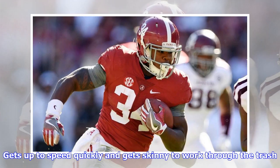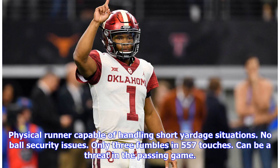Gets up to speed quickly and gets skinny to work through the trash. Physical runner capable of handling short yardage situations. No ball security issues. Only 3 fumbles in 557 touches. Can be a threat in the passing game.